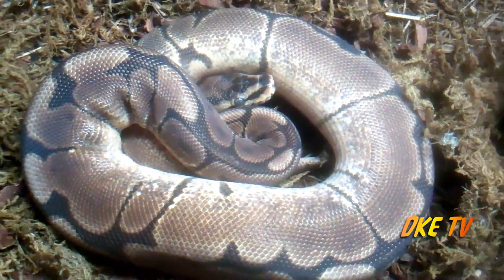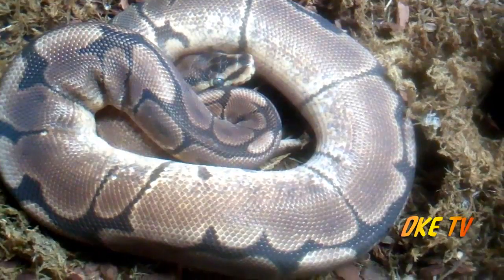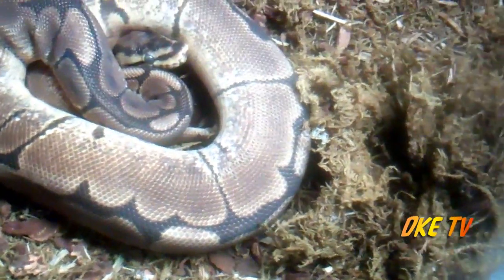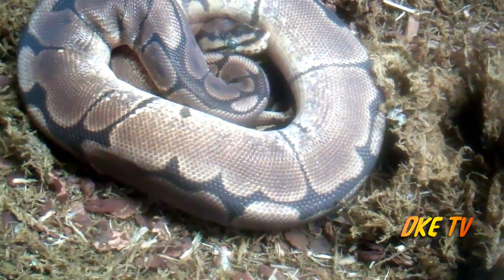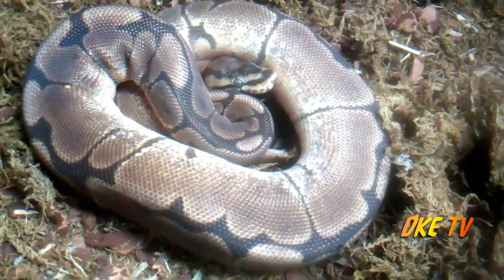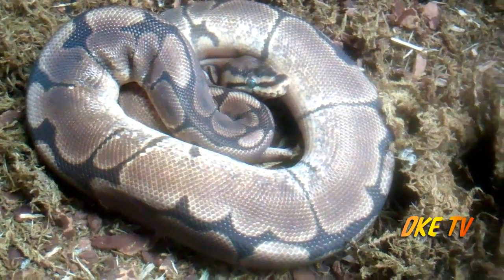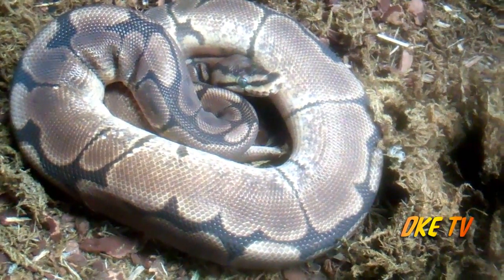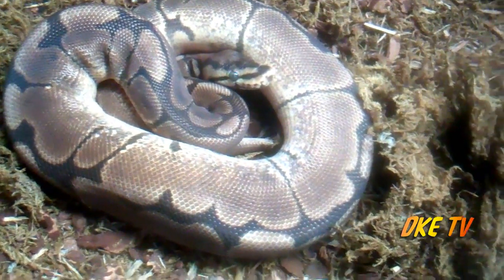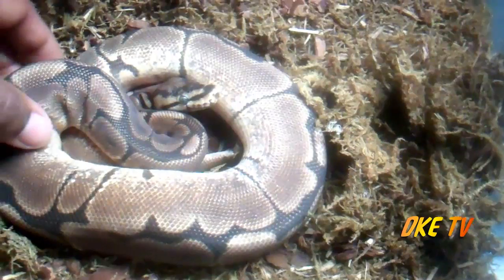He is a great eater. I have no problems with this guy ever eating at all, and he always sheds very well. He is my favorite of my ball pythons. He's actually my favorite pet in my collection. I don't know what it is about this guy. I just love him. He's just so docile, and he's just no trouble out of this guy ever. So it's just cool to always be able to handle him and deal with him.